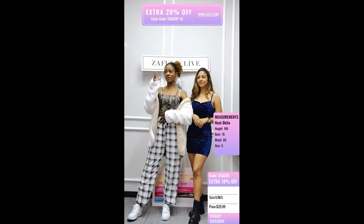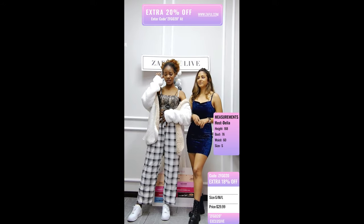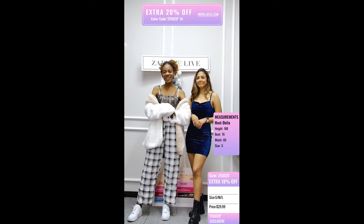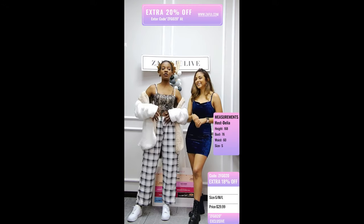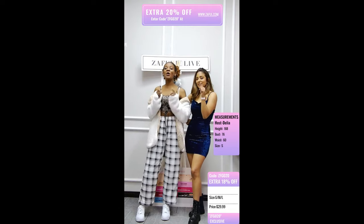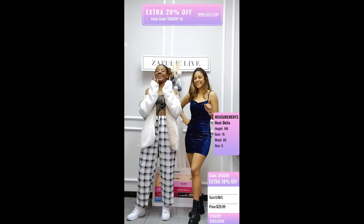Ooh, I just had an imagination right now. I was thinking, wow, with the skirt, wow. In high heels, can you imagine? It's hot, guys. Also, you can try with high-waist jeans. High-waist mom jeans. Mom jeans or boyfriend jeans.